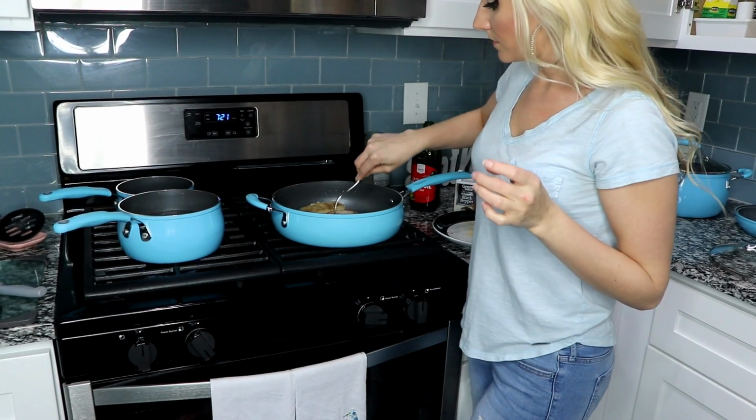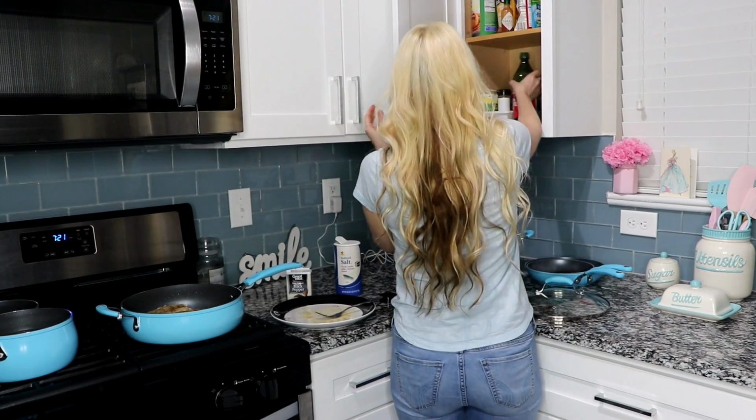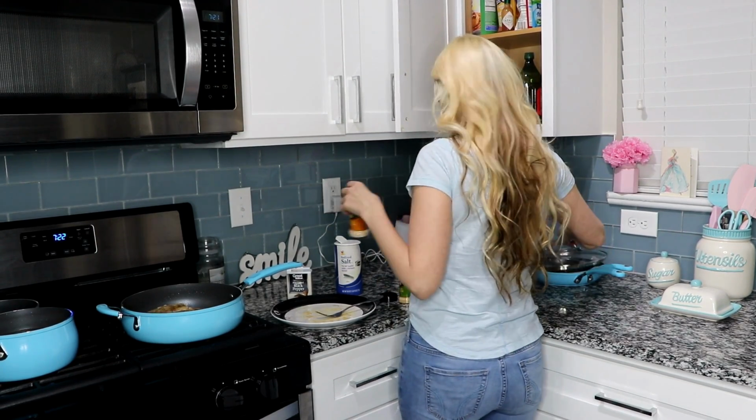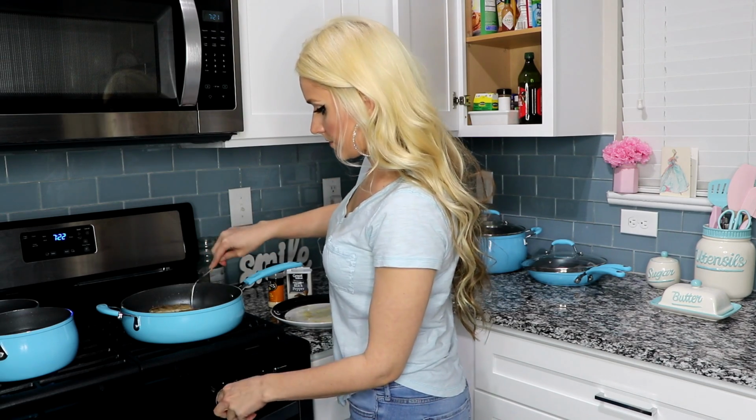And yes, I know I'm still using a fork in my pan, but I'm not actually letting the fork touch the pan. I was just using the fork to flip the pork chop because that's all I had at the moment.